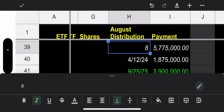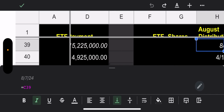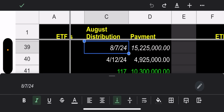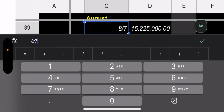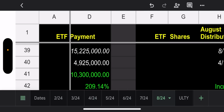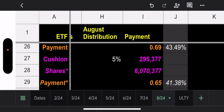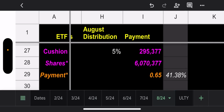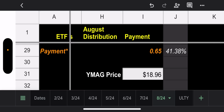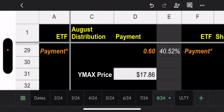Oh wait, because this is a formula. So if I go back here and update this again, then that'll get updated. I'll just undo it later. All right, so if that's 8/12, this comes 8/12, and the new cushion is 5%, which will get our estimates to 65 cents, which is a 41% yield. So much better outcome than originally expected.